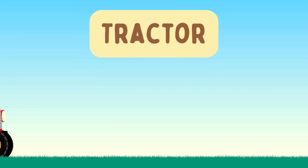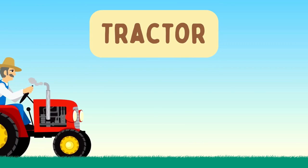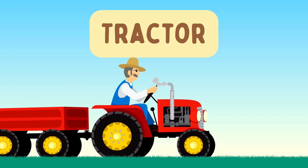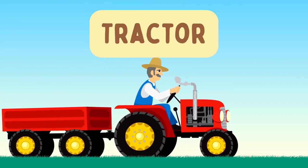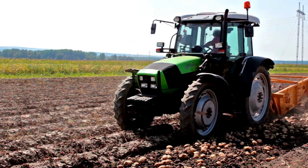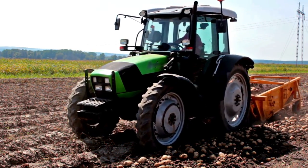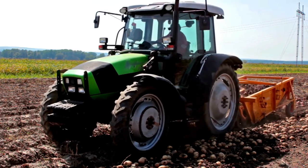Tractor. This is a tractor. A tractor is used by farmers. They use it for all kinds of different things, like plowing, planting, and harvesting crops.